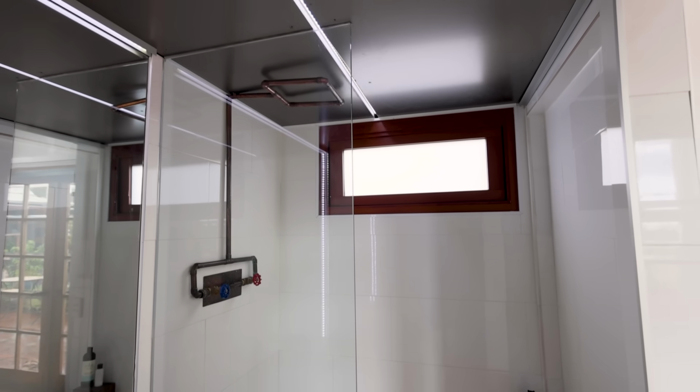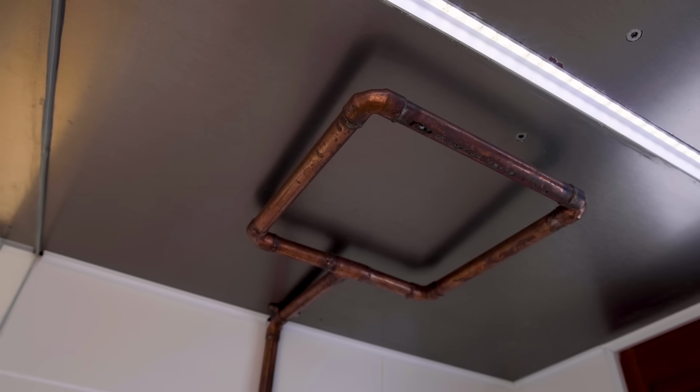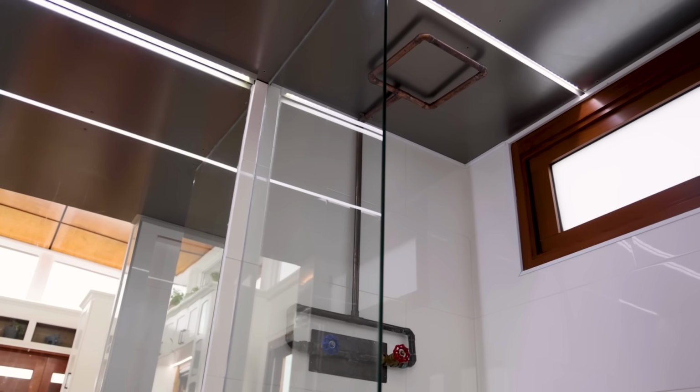And what you've done with the copper shower is very cool. I was experimenting with this new oxy torch burner that I had, and it takes a lot of heat to melt all those solder joints. But yeah, I just wanted to keep that kind of steampunk look with the old pipes. It actually came out really well.